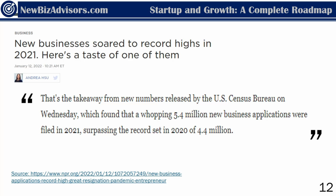Here's a recent study published just a few months ago that 5.4 million new business applications were filed in 2021, last year. 5.4 million in the country, the highest ever. The previous year was about 20% less, 4.4 million in the year before. So clearly, one could say that maybe the current pandemic has got something to do with it. Maybe the notion of mass resignation that we've been reading about and hearing about, maybe there's some of that at play here. People are just fed up with their lives or the boundaries that the jobs impose on them, and they want to go off and do something on their own. That may well be what's at play here, or maybe that could be a part of what's at play here. Regardless, these are stunning numbers.